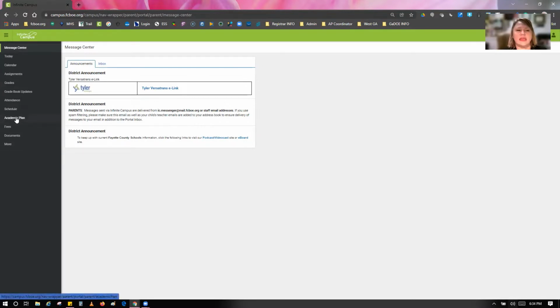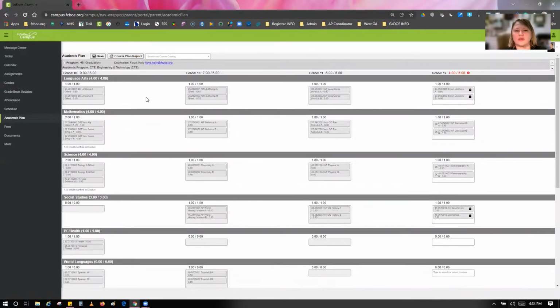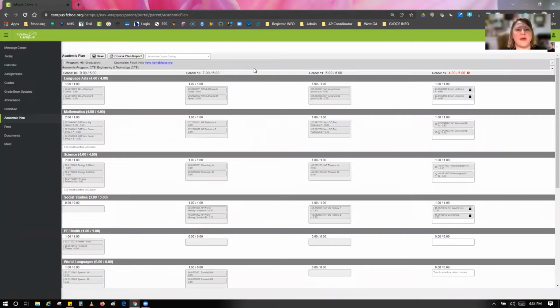So here's the academic plan that I just showed you. So this is where you would see all the courses laid out for your 4 years. This is a current 11th grader who's going to be a 12th grader next year, and those courses are being added. This student has not added electives or alternates yet, but that will be done after classroom advisement with the counselor. There's also a place at the top to search on any of the classes that are available, just as a catalog of courses showing prerequisites, grade level requirements, those kinds of things.